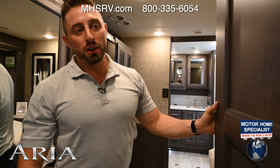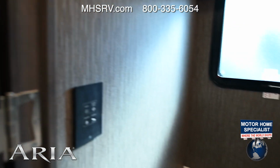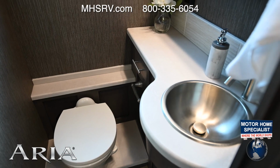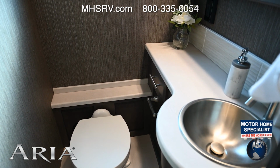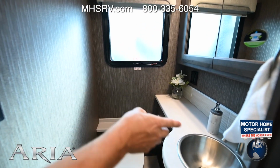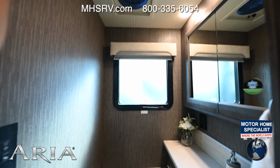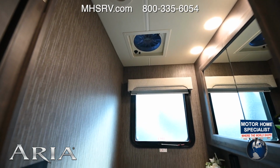So here we are in the middle of the coach to show off the half bathroom on this floor plan. A couple of things in here, pretty straightforward. You got your porcelain toilet, nice little drawer there, a couple of storage doors underneath. The medicine cabinet will open up for some space inside of there. You see you have a GFI outlet, nice stainless steel sink, run a little bit of the same kitchen backsplash inside as well. And then again, you got a fantastic fan as well as a ceiling vent, so you will get AC and heat ducted into the half bathroom here.